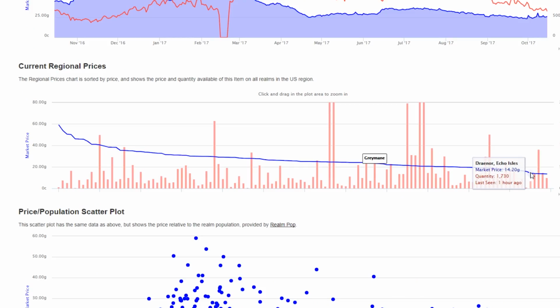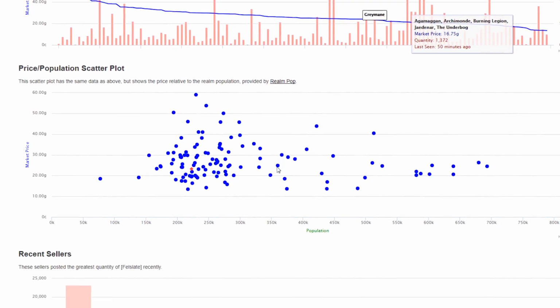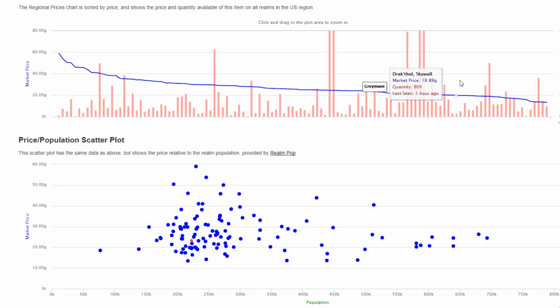For the most part, we've looked at regional versus our specific server, and this lets you look at not just one specific server in the region, but all of them. So you can see that Tanaris Greymane is kind of in the middle, but as a whole, Fell Slate sells for between 15 gold and 45 gold. So, it can be hard to make guides for that, but why would that happen?